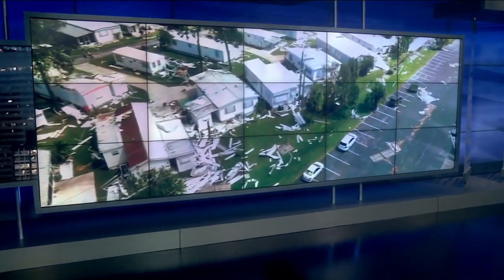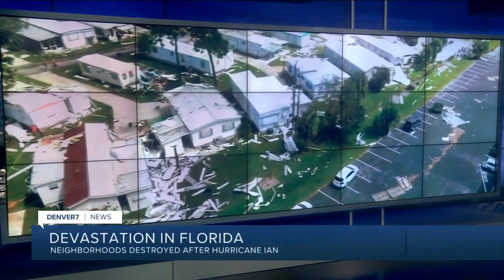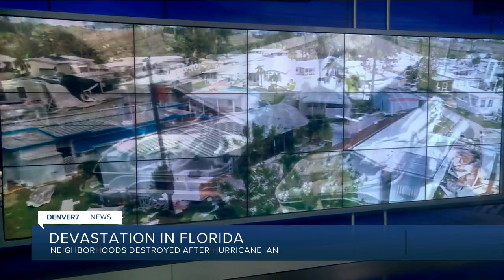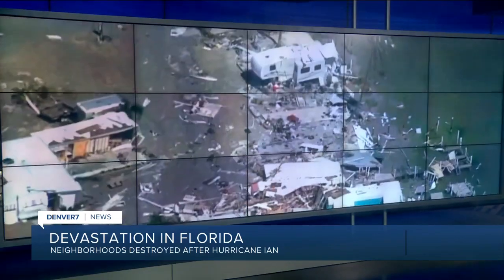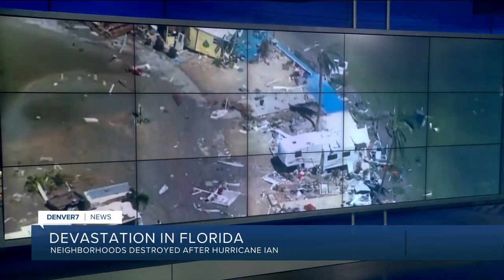Devastation in Florida. We are getting a better look at the damage the then Category 4 Hurricane Ian left behind. Neighborhoods are flattened, trees are down, debris is everywhere. It's just unbelievable. The Fort Myers area was hit the hardest. Aerial views show Sanibel Island shorefront cottages wiped away and roofs completely torn off. Some buildings up to 5 stories high were washed away.